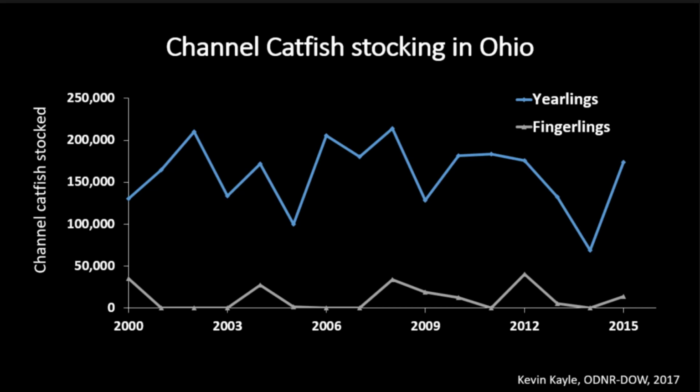And just for the record's sake, we stock about 150,000 channel catfish across all of our reservoirs, lakes, and ponds in Ohio. For the most part, they're all yearlings, and then we do have some occasional fingerling dumps if we have excess fingerlings.